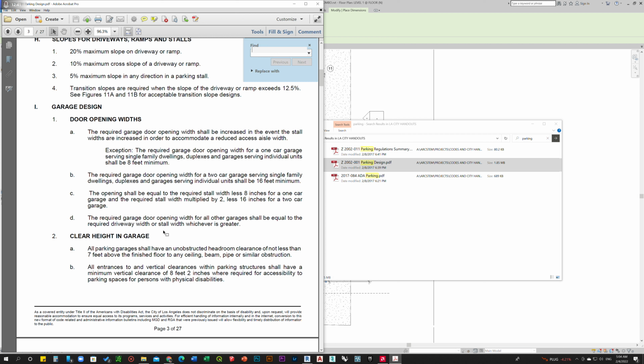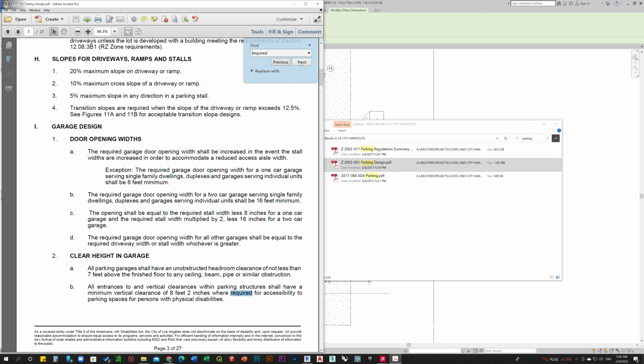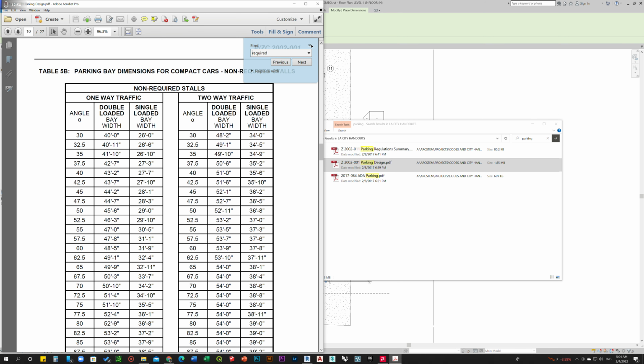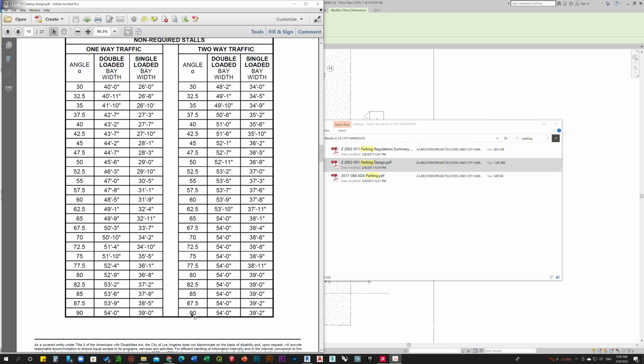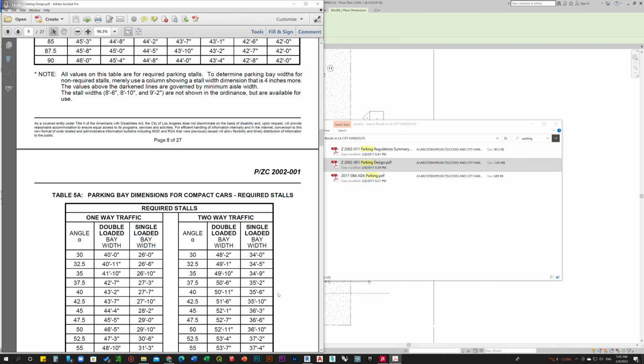And then we go to non-required stalls. Here you go. So we're gonna follow table 5B for non-required stalls. It's a two-way traffic. We're doing 90 degrees parking, and then single loaded aisle, bay width 39.2. And then for the required is different.